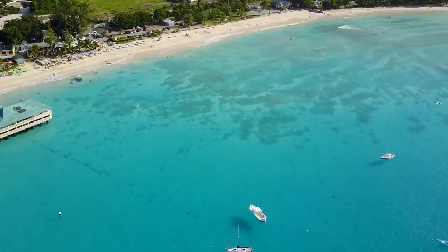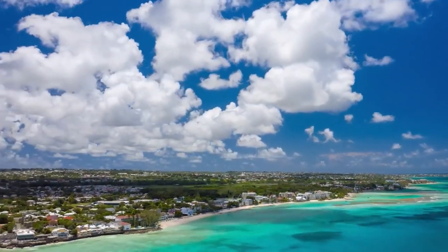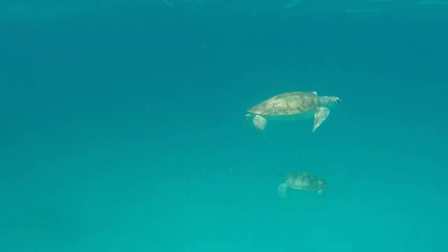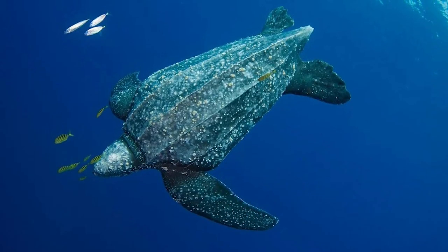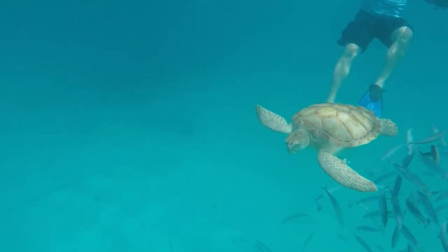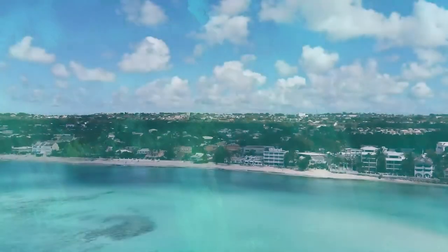The island of Barbados is surrounded by over 50 miles of coral reefs, which create the perfect protective environment for sea turtles. Barbados is home to three species of turtles: the hawksbill turtles, green turtles, and leatherback turtles. These magical creatures play an important role in protecting the coral reef ecosystem of the island. They are found mostly along the west coast of the island and are quite friendly.